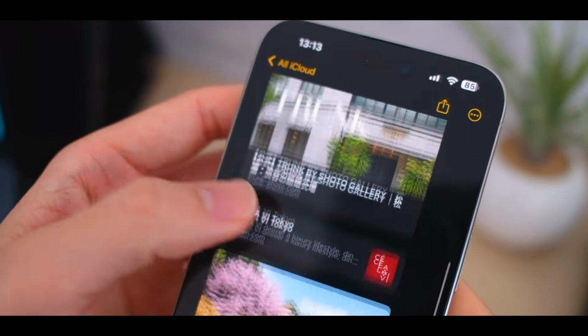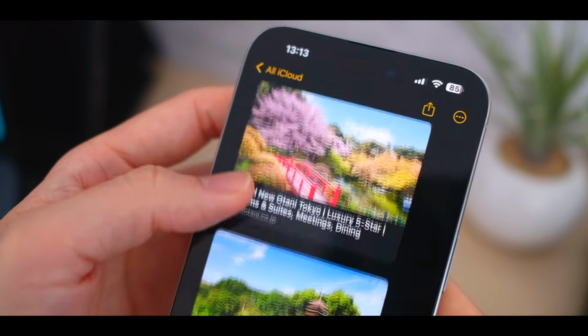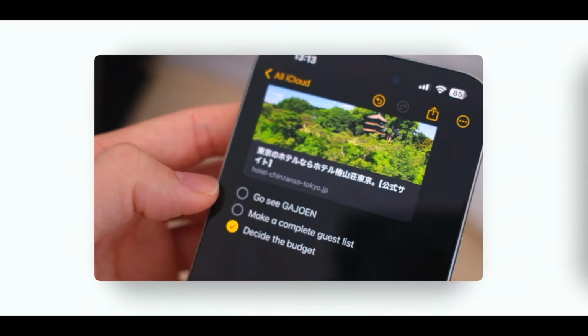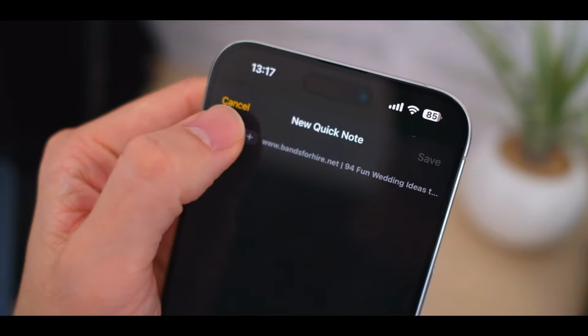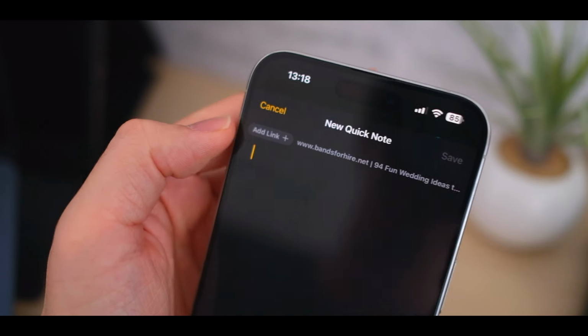This way, when I look at my venue options, I can tap a link that takes me to the guest list in an instant. It makes it so much easier to find what I need without having to search through a sea of notes. Quick Notes is another smart feature that I love. Just swipe or tap and you get to jot down anything quickly, whether that's while browsing the web or in the middle of another task.